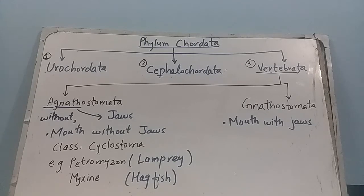Agnatha has only one class, which is known as Cyclostomata, and the class Cyclostomata has well known examples. These are Petromyzon, which is also known as lamprey, and the second example is Myxine, also known as hagfish. So Petromyzon and Myxine are fish-like animals, and their mouth is without jaws. While in Gnathostomata, the mouth contains jaws, well developed upper and lower jaws.